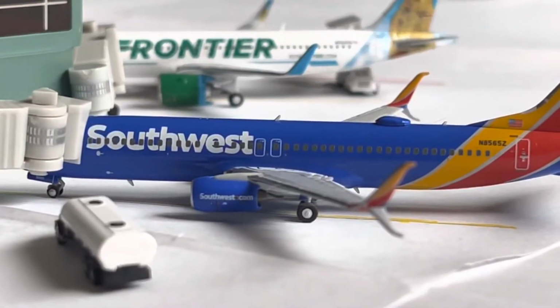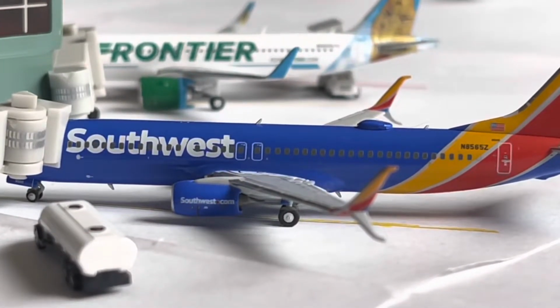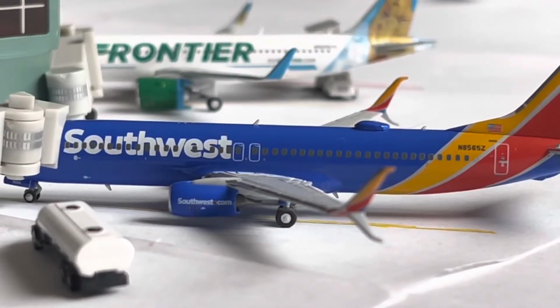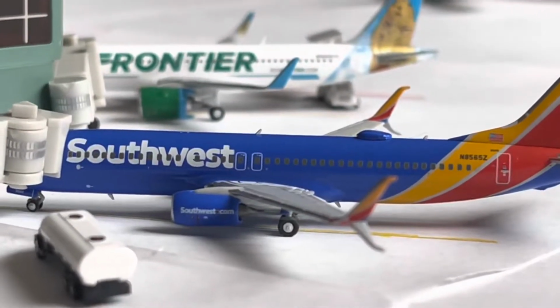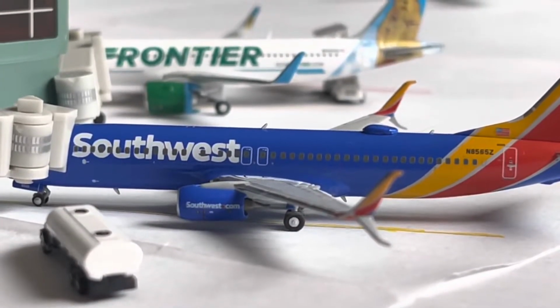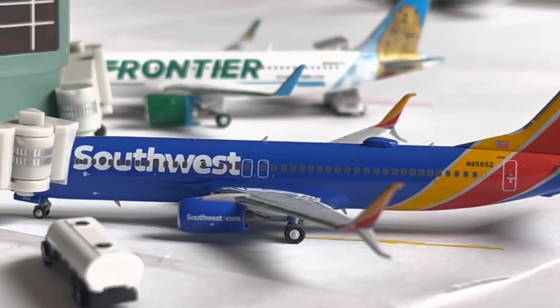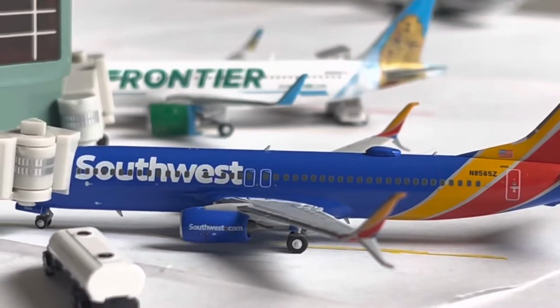Southwest 737-800. This guy just arrived in from Houston. He'll be continuing on over to St. Louis. Both these flights have been super strong, especially the Nashville service. That is a 3-daily. Houston is 1 daily, Dallas is 1 daily, and I think St. Louis is also 1 daily. That might be twice daily, though. But all those flights are doing really well.